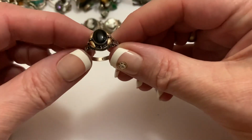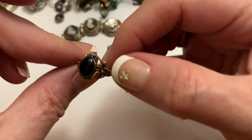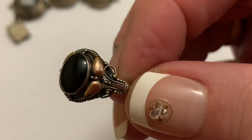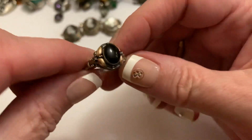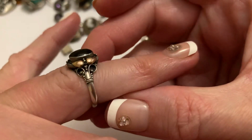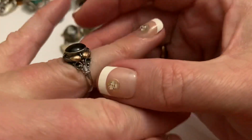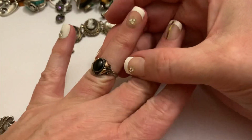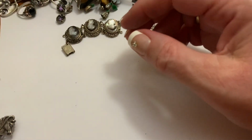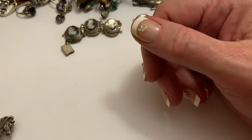This one has me puzzled. It's sterling, but I don't know if that's gold or copper. I would think if it was copper, it would have been more tarnished looking, but I love the design of it. I'm thinking about getting it made bigger so I can wear it. I love that. I'm assuming it's onyx. I don't know what the other metal is.